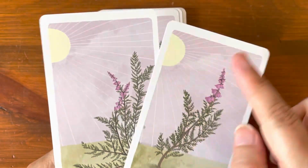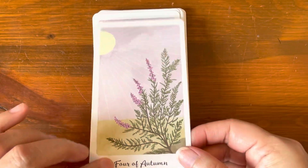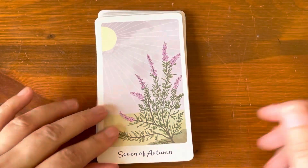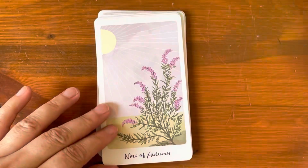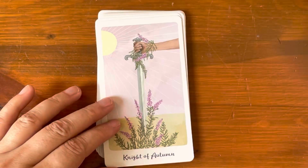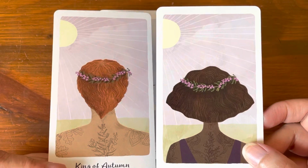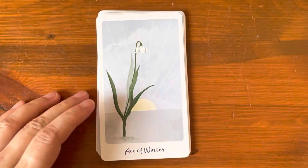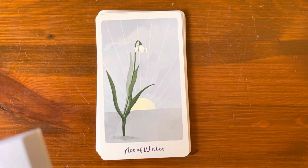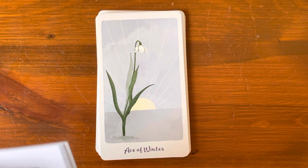So it has the 1, and then it has 2 that's blooming, and then 3, 4, 5, 6, 7, 8, 9, 10, and then we have the page, the knight, the queen, and the king. And then the final suit is winter. So what is left for winter? That would be, is it earth?